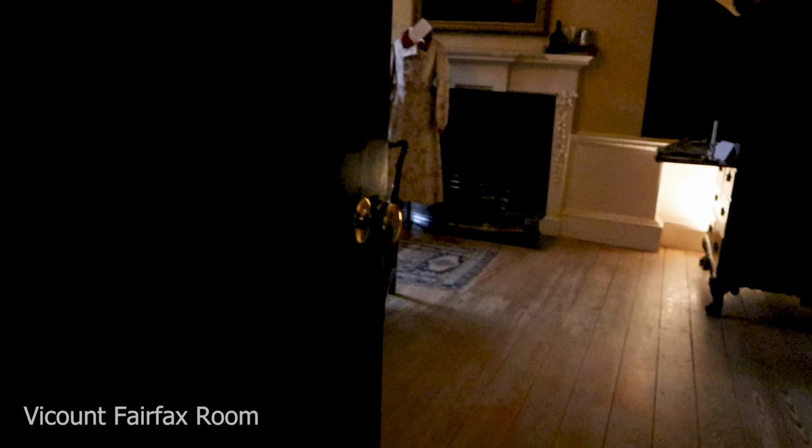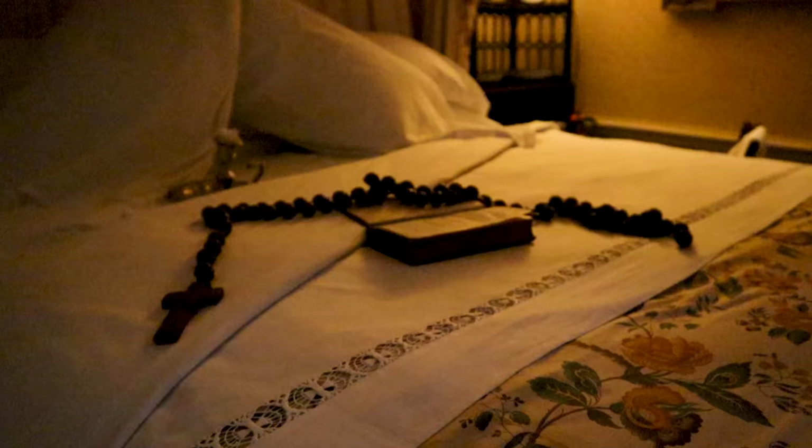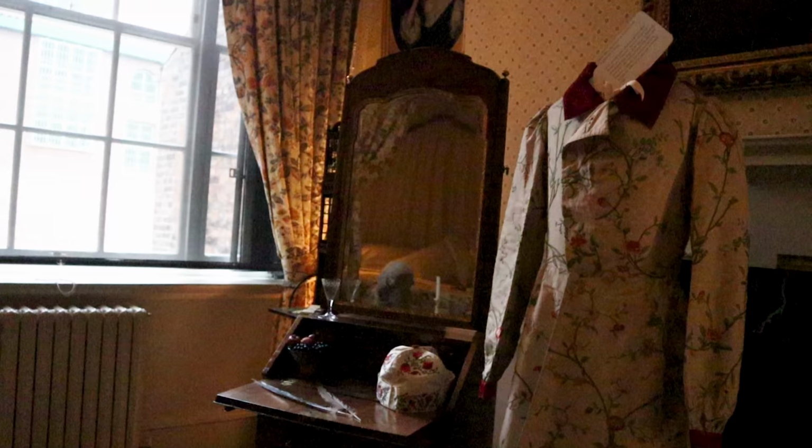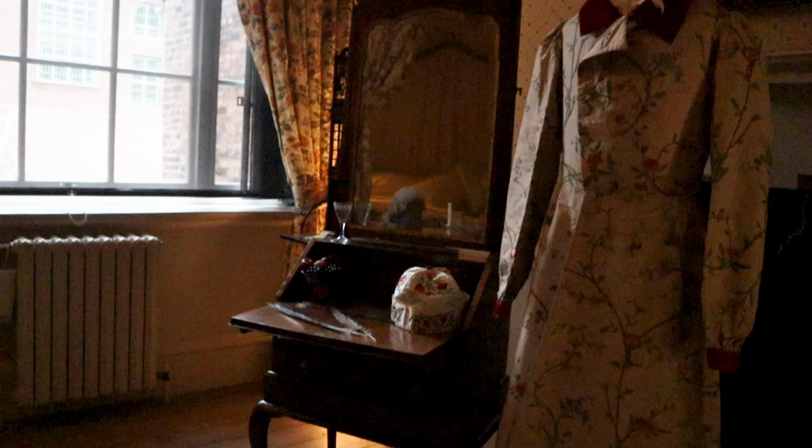This is Viscount Fairfax's room. Sorry it's a little dark, the lighting was quite dim. On the bed, a cross and Bible, important to him as a devout Catholic. A nightgown and hat, which I don't think were actually his, but an example of what might have been worn.